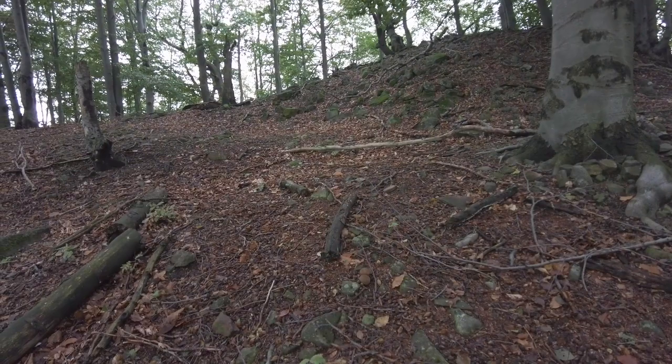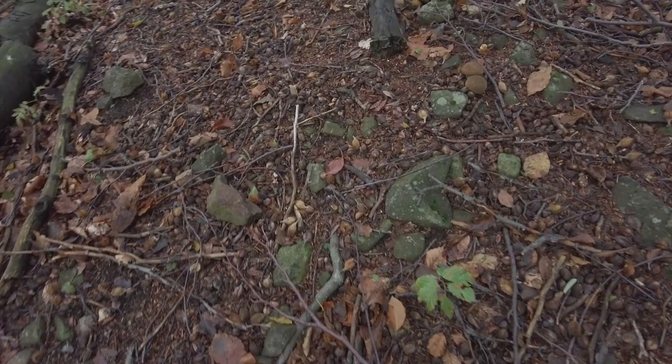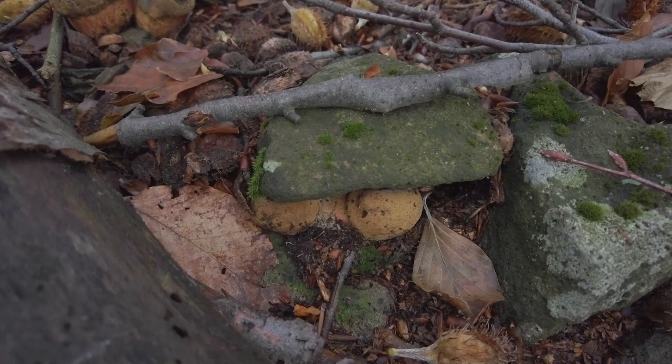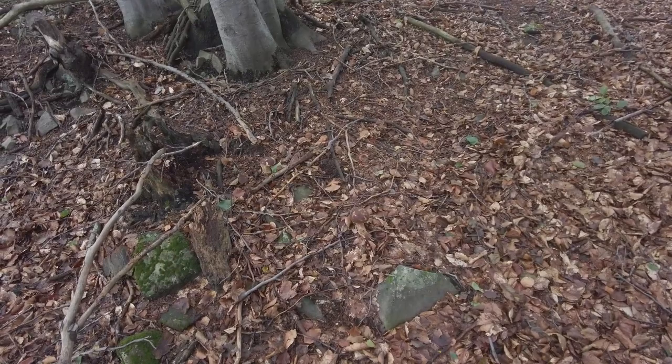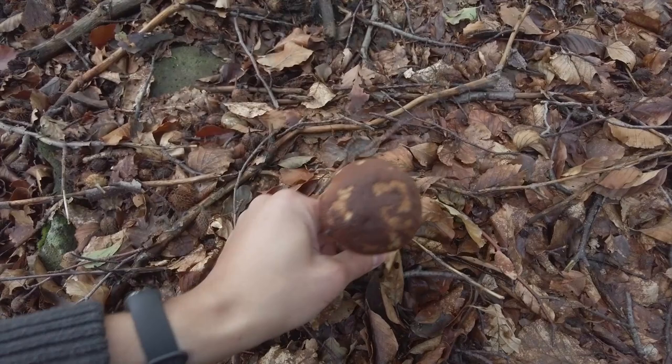Here is a spot with some nice scarlatina boletes. But I don't pick scarlatinas today. I save space in my basket. Look at this. One cep, with quite a long and curvy stem.